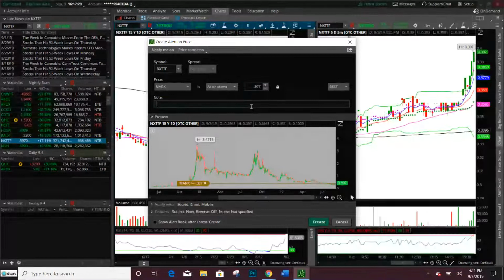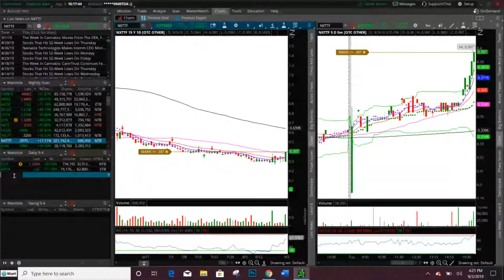Let's see. Bullish engulfing on daily. Watch for 200 SMA resistance. Okay, so that is NXTTF.